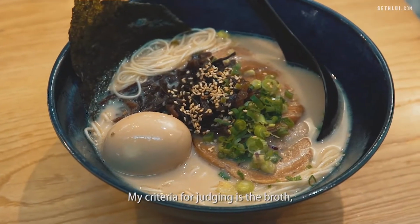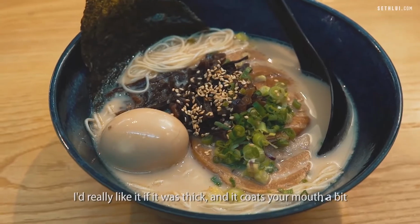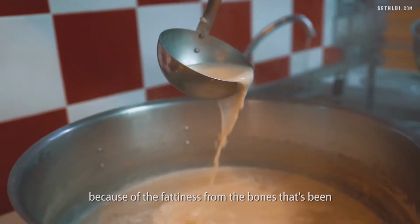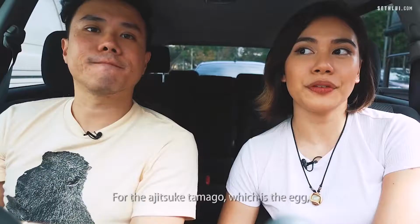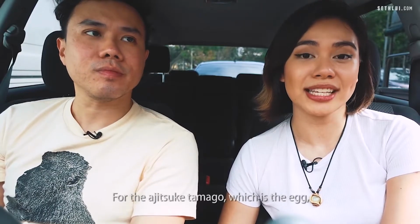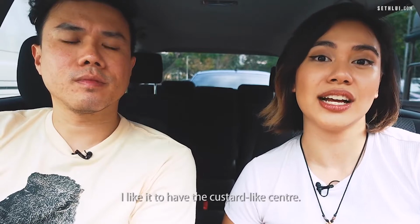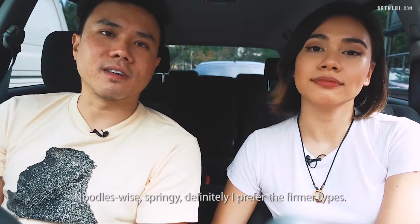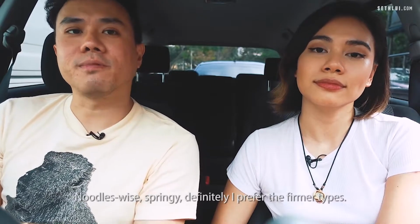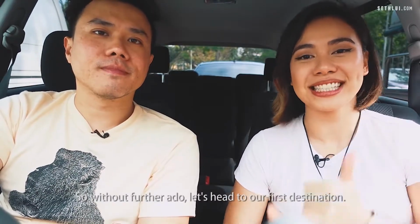My criteria for judging is the broth. I'd really like it if it was thick and coats your mouth a bit because of the fattiness from the bones that's been simmered for a long period of time. For the ajitsuke tamago, which is the egg, I like it to have the custard-like center. So, runny yolk. Yeah, not too hard. Noodles wise, springy, definitely I prefer the firmer types. So without further ado, let's head to our first destination.